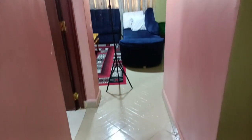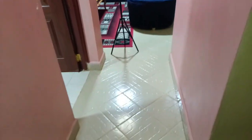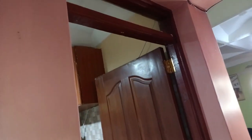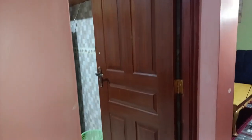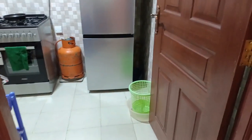Ni big corridor, but straight utaona sitting room. But first of all, before you enter the sitting room, you will find on the left side my kitchen. Yeah, this is the door of my kitchen from the corridor. Yeah, that's my kitchen. Mahali mankuli yanatoka. So, then utapata hii dustbin.